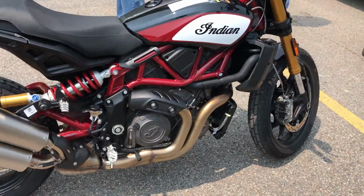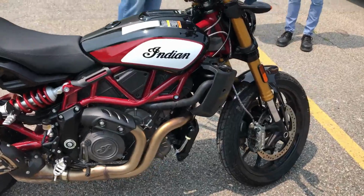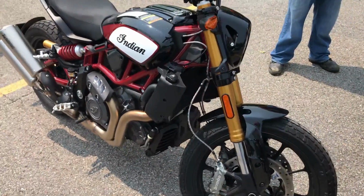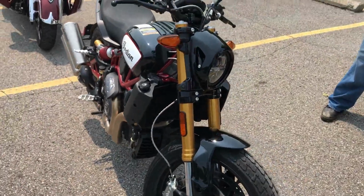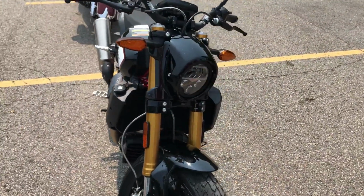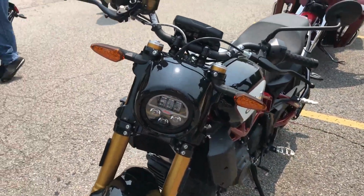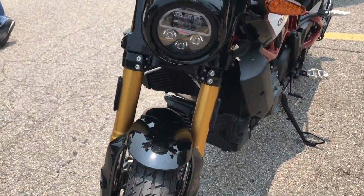Like I said at the beginning, I'm not really sure how far you could push these tires on the street. I'd probably put a more performance-oriented street tire on this bike because I certainly wouldn't be doing any flat tracking on it. The price point's right in there with all other comparable bikes. So I really like this bike. I would potentially buy this bike if I was in the market for a new bike.